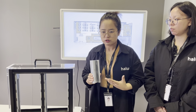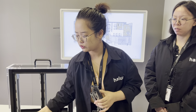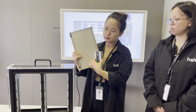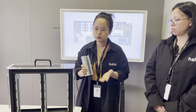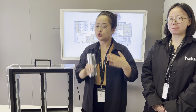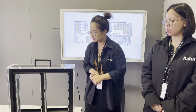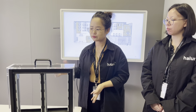And in future, if some part is broken, for example this panel here, you can scan the QR code on the back, and it will tell you what this panel is, the size, and the project name. You send this information back to us, and we will do the same replacement for you. Was it very interesting? So this is all about our steeple system.